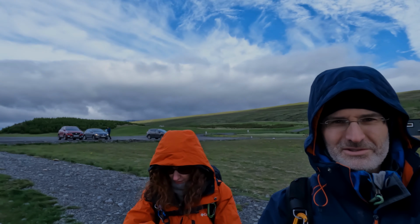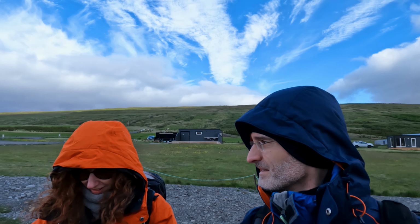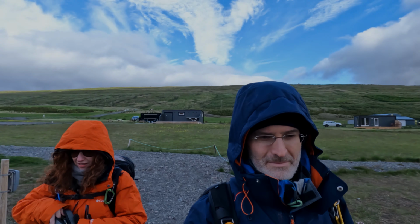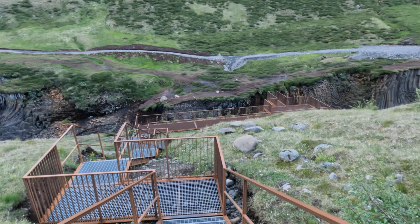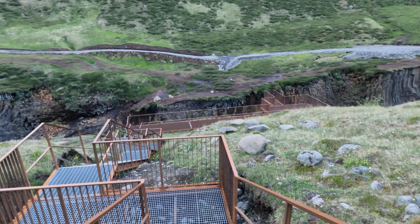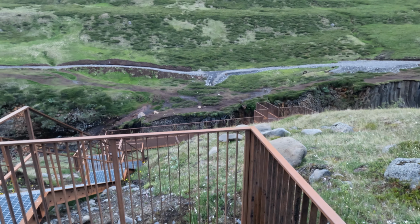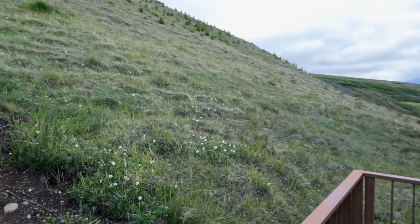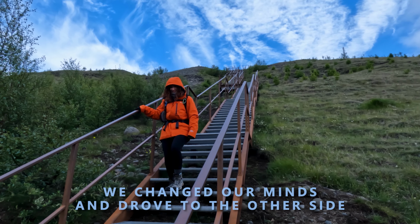We arrived at Studlagil Canyon, and it's interesting. It's the first place we went to that you had to use a credit card to go to the bathroom. Heading down to the canyon. Looks like to get to that famous picture, you have to take that trail on the other side, but because it's like freezing cold today, we're not gonna take that other trail on the other side. Staying warm?